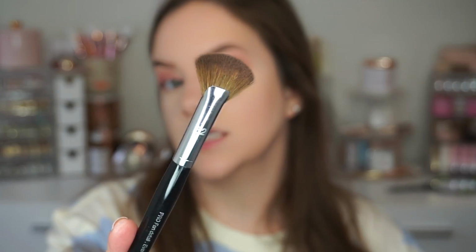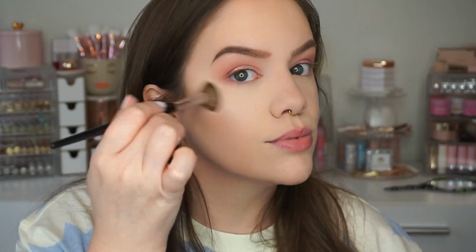You guys probably noticed I do have the ColourPop Super Shock highlighter in You're a Catch. That also goes with the Blush Crush collection. I ordered a little set. I'm going to use this. It's a Pro Fan Detail from Sephora collection. It is a really small fan brush. And for some blush, I have the Hourglass Ambient Diffused Heat Lighting Blush.